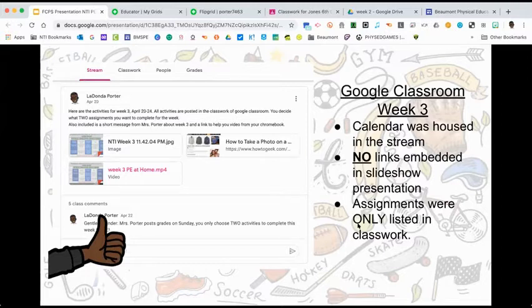Instead of me putting the calendar inside of the classwork, I only put the calendar inside of the stream. That way the kids saw it as an announcement, which I gave them on a Saturday so they can sneak a peek and see what's going to be going on in PE for the next week. They can kind of decide what 2 they want to do.